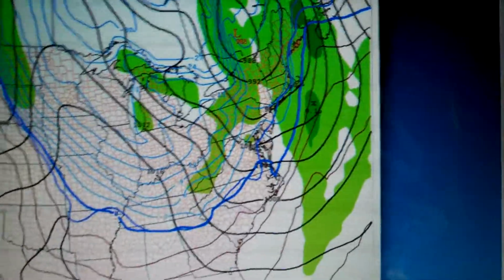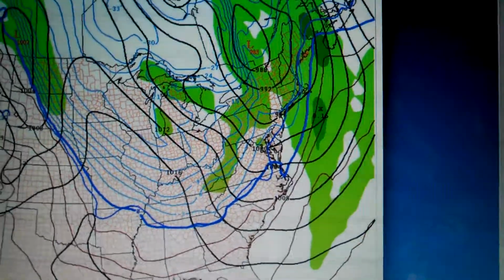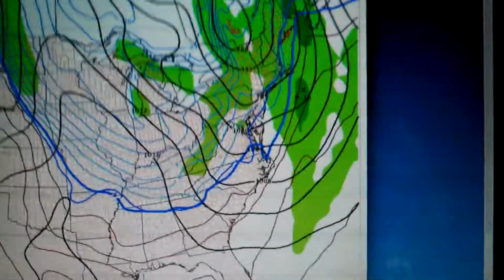You could see a dusting, but I do think the best chance of seeing maybe an inch will be across the northern portions of the state and parts of the Northern Neck. Although I'm not ruling out some snow showers here, since that's what some of the other models have been suggesting.